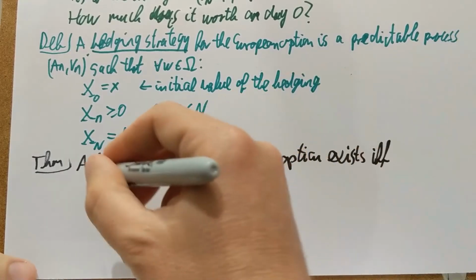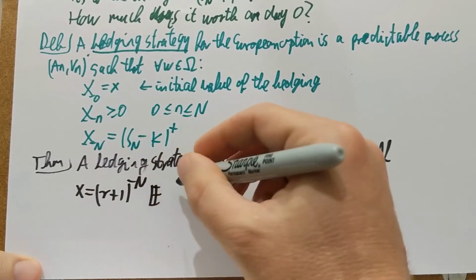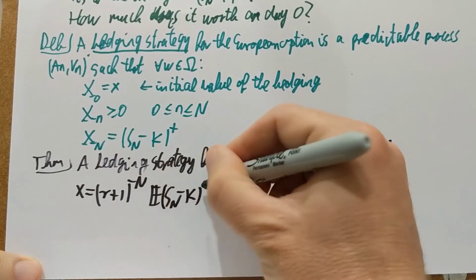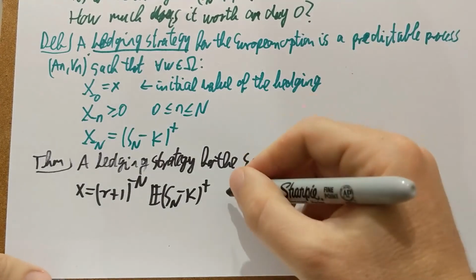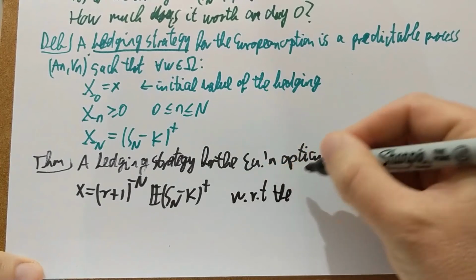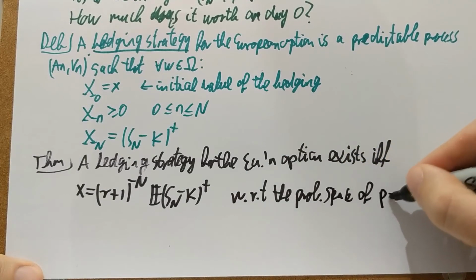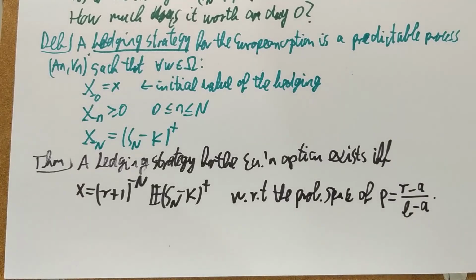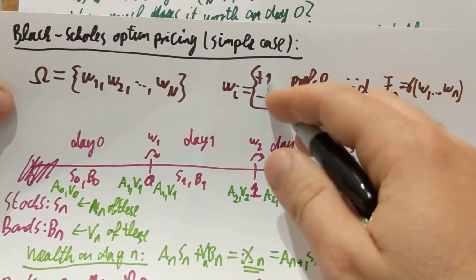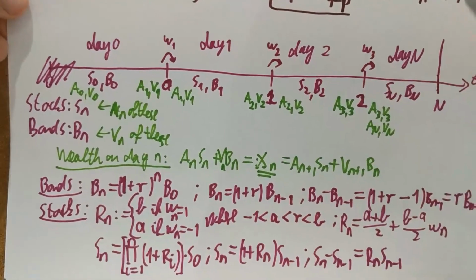if and only if the initial value is (r plus 1) to the minus n times the expectation of (Sn minus k) positive part. So the positive part is inside the expectation. Okay, so it's the expectation with respect to the probability space as above, of a particular value of the parameter p, namely it's (r minus a) over (b minus a). Okay, now let me explain this a little bit. So we had this probability space, the omegas are plus minus 1 with probability p and 1 minus p. They decide upon the random rates of the stocks. Okay, so there is a proper probability space here imagined.